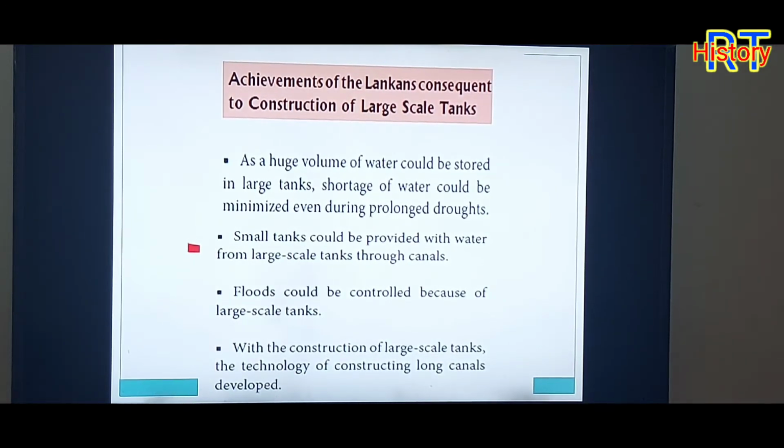Achievements of Lankans' conquest of construction of large tanks. So what are the benefits acquired by the Sri Lankans when they constructed the large tanks? We are going to talk about that. As a huge volume of water could be stored in large tanks, shortage of water could be minimized even during prolonged drought. So during the drought season also there is no problem. There is water contained in the large tanks.